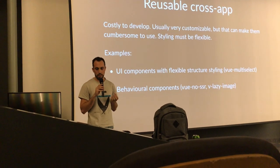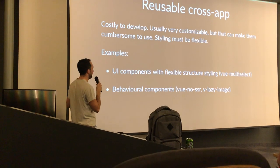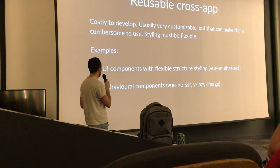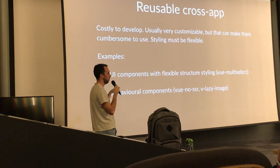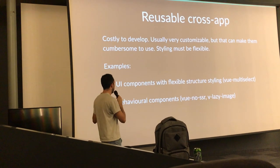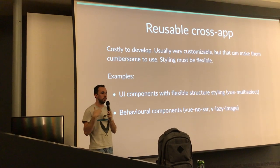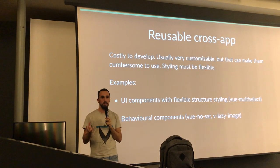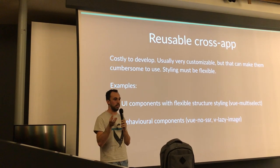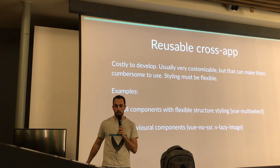Other examples we have are, for example, Vue no SSR, it's a bit hard to pronounce, and VLC image, which is a component I built for lazy loading images. They are kind of behavioral components, so they don't have structure or styling. And well, as long as it is just behavior and it's not tied to business logic, then yeah, probably you can reuse it.